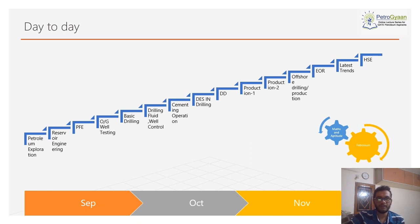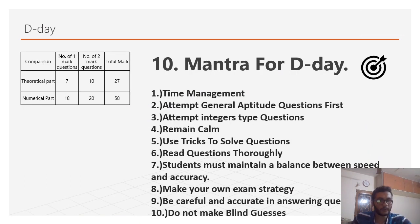the full syllabus. In GATE 2020, there are 27 marks from the theoretical part and 58% marks from the numerical part. So your concept building will not help to solve your numerical part. To solve the numerical part, you should have good numerical skills, and you should work on your numerical and mathematical hard work. You have to do the hard work for that, and it will increase your accuracy and also speed. So a balance between accuracy and speed will give a good fruitful result for your numerical part.